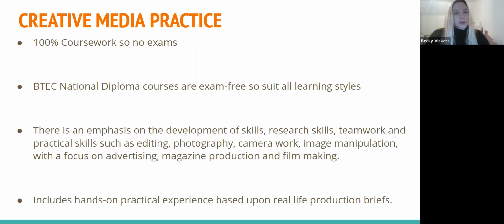The course is very much based on media practice, so it is a very practical course, and we will aim to learn new skills and develop them in various different media skills, such as research skills, teamwork, practical skills. We'll do photography, some camera work in there. We use Adobe software, so it would be Photoshop, InDesign, and if we're going to do some moving image and some filming, it would be Adobe Premiere that we use for that. We tend to focus on advertising, print advertising and TV advertising. So the students tend to create their own advertising campaign of a brief of their choice.